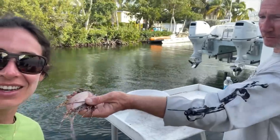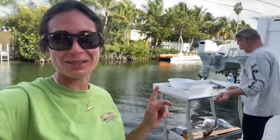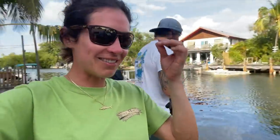What do the spines do? Dude, no. Hunter plays too much with the spines. One day I'm going to get accidentally poked. It's going to be at Hunter's house. I have not been poked yet by a lionfish. I don't plan on it. I don't want to learn the hard way.